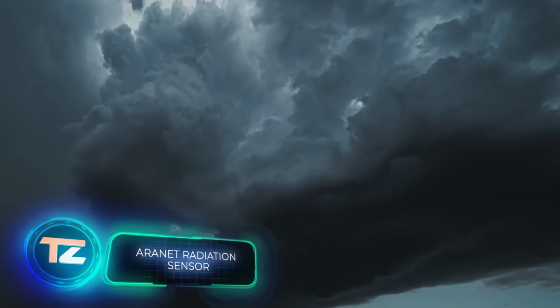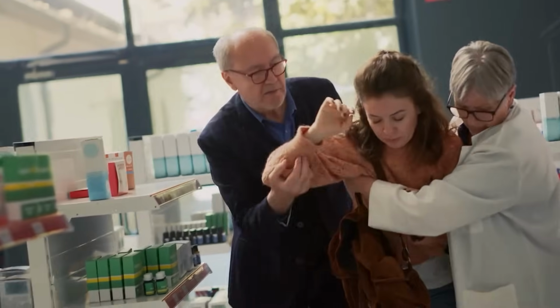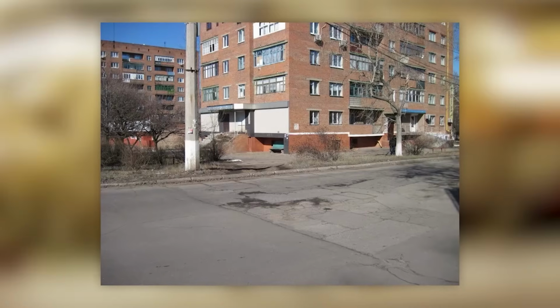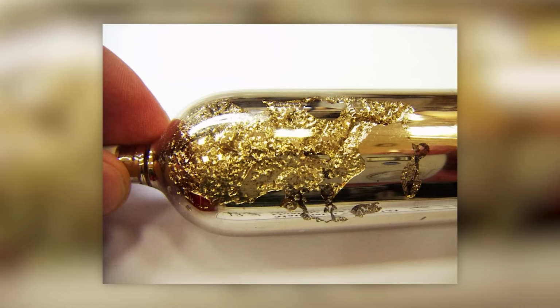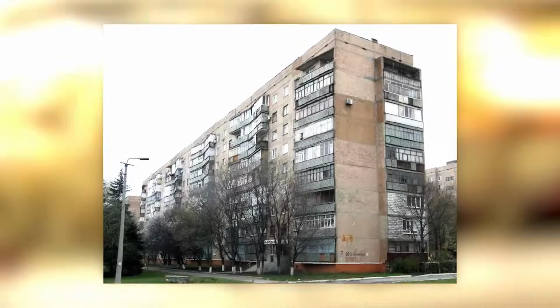Even though the doomsday clock hasn't struck midnight yet, radiation is all around us. The background radiation levels can vary depending on many factors, and sometimes you don't have to be in a nuclear area to be affected. For example, there was once a very unpleasant incident in the USSR. A capsule containing cesium-137 was found in the wall of a residential building in the city of Kramatorsk, and the radiation affected 17 people. Have you ever measured the level of radiation in your own home?